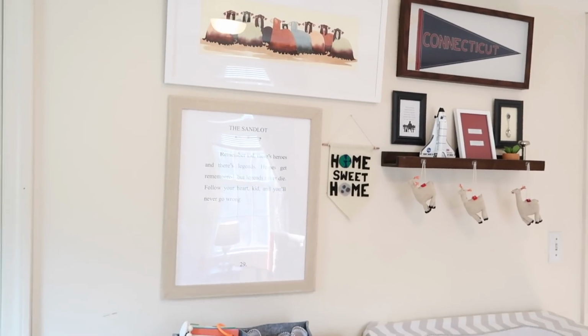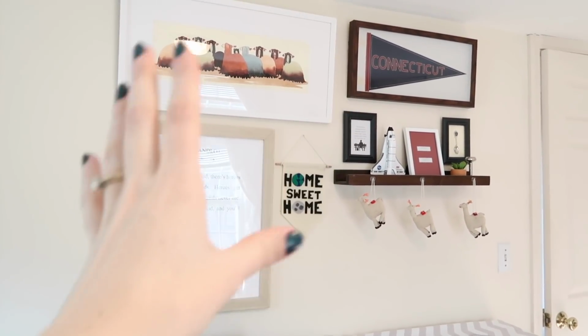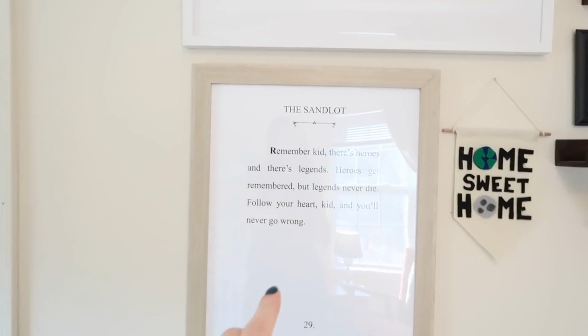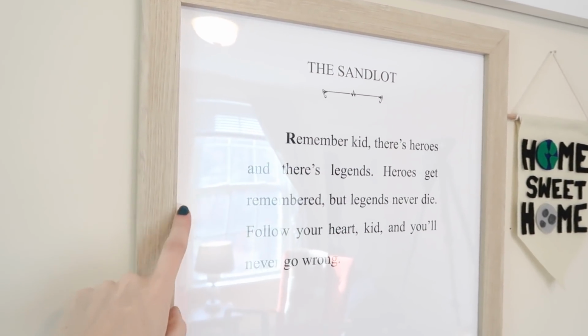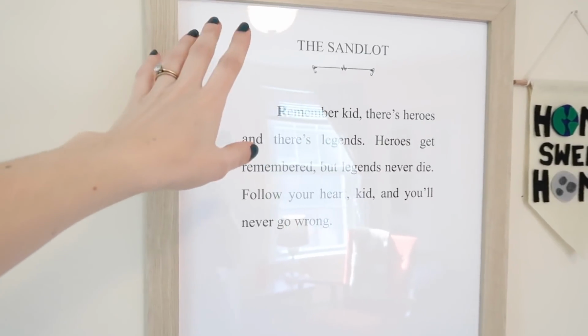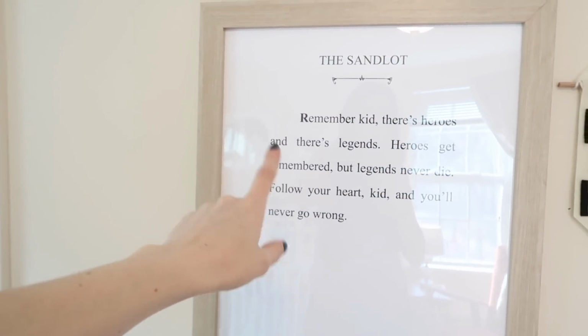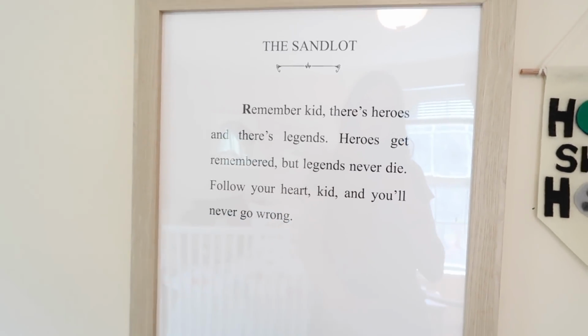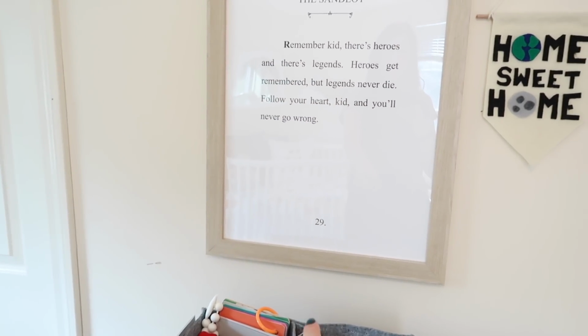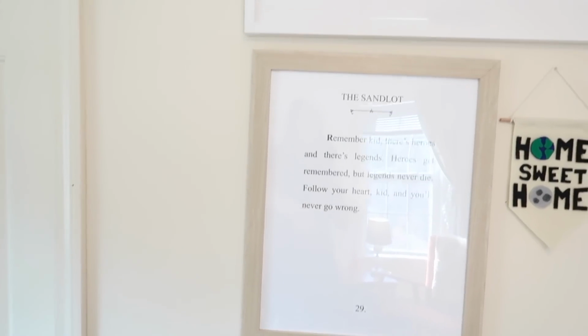And then we just have a little mini gallery wall above it. We have this quote from The Sandlot, which is one of my husband and I's favorite children's movies. You can buy the print on Etsy and then print it out yourself. I just went to Staples because they're super affordable for printing large scale things. And then I got the frame at Michael's when they were doing a huge frame sale.